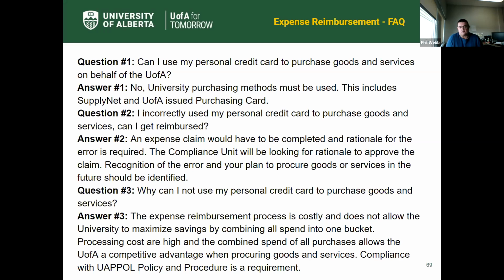The expense reimbursement process is costly and does not allow the university to maximize savings by combining all spend into one big bucket. Processing costs are high. The combined spend of all purchases gives the U of A a competitive advantage when procuring goods and services. Compliance with U of A policy and procedure is a requirement.